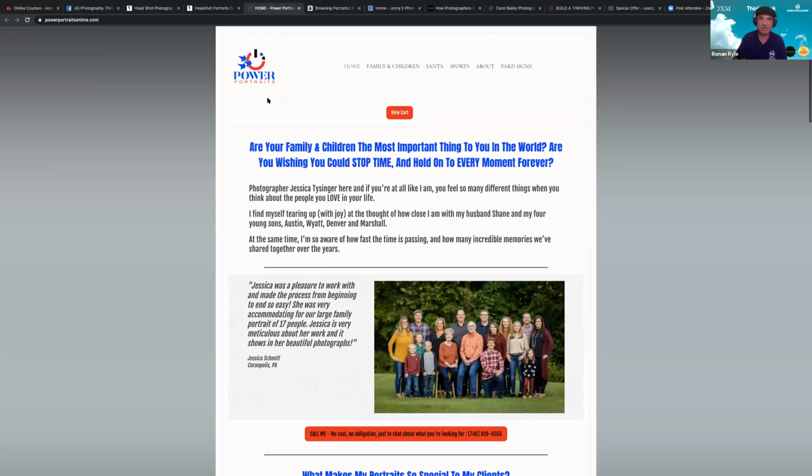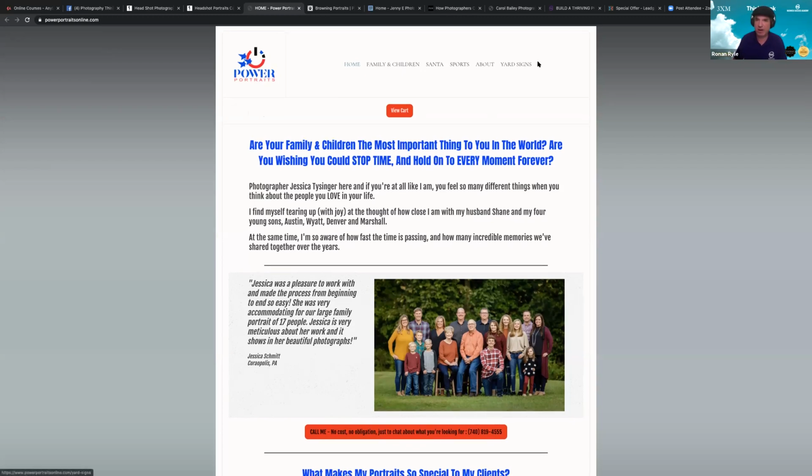Okay, so power portraits. Again, I'm using this Z or F formation, depending on which part of the world you're in. So the first thing I see is power portraits. So yeah, probably a photographer. Here then I'm looking for the direct call to action, whatever that might be. What I see as direct call to action is view cart, but I've nothing in my cart yet.